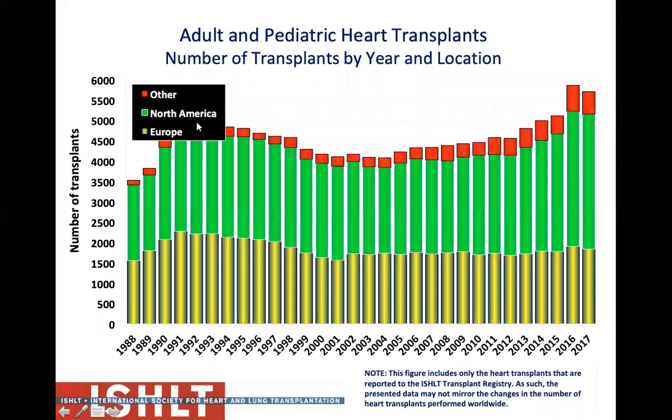And we can see after that, from around 1982, the number of heart transplants peaked till it plateaued after that.